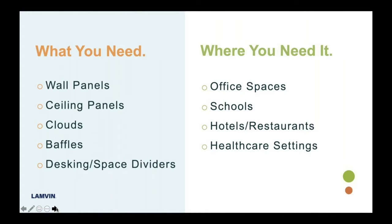You will also find that all of these product types, like space dividers, desking products, wall and ceiling acoustical products, address sounds and different kinds of noise at different heights and in a variety of ways, which I will point out during today's presentation. We at LAMVIN like to provide our clients with a good, better, best approach to designing and quoting our acoustical products. More often than not, all of the applications we discuss today will need a combination of our product offering for the best acoustic solution for a space.